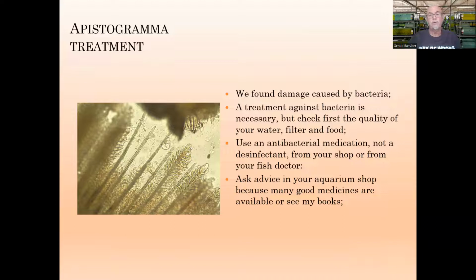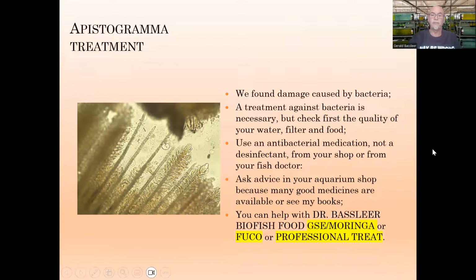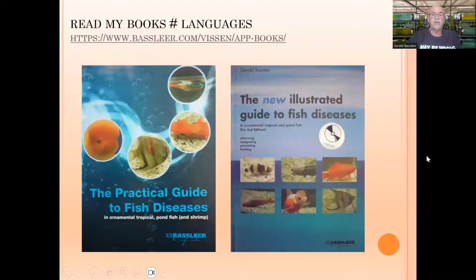So select a good shop where you can get advice from somebody who is acquainted with dealing with infections and how to treat. Or you can see my books, in which I explain in a lot of detail how to treat fish diseases. And at the same time, of course, I can recommend Dr. Bassleer Biofish Food, Grapefruit Seed Extract, Moringa, or the Fuco, or the Professional Treat, all helpful for the fish to recover and to fight off bacterial infections.